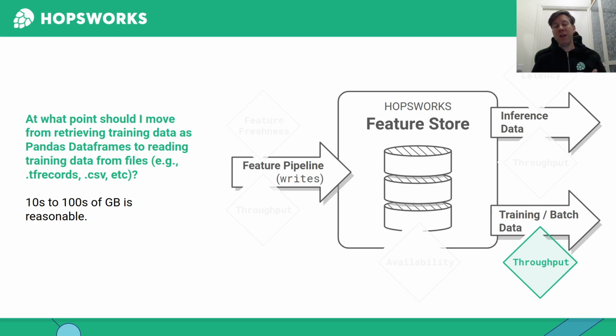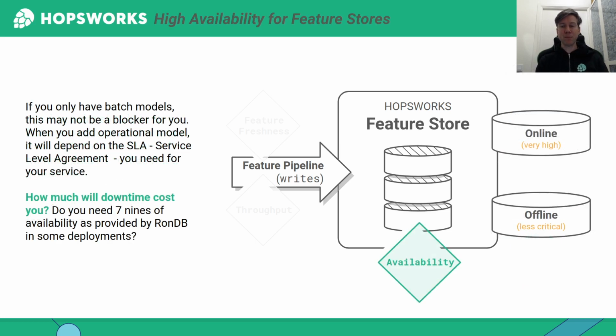So for training data up to gigabytes, pandas data frames are fine, but then moving into tens or hundreds of gigabytes, you might want to make your training data, and even batch scoring data, available as files. It could be TF record files or CSV files.